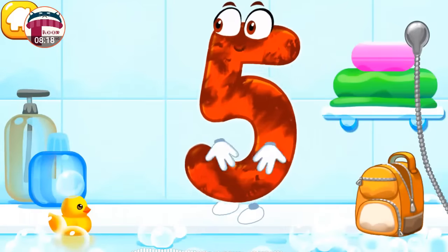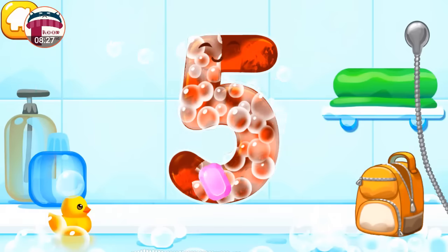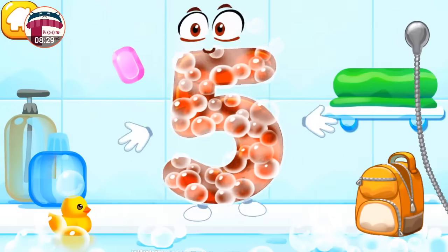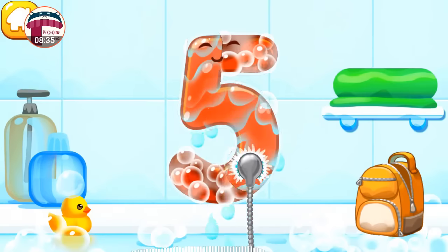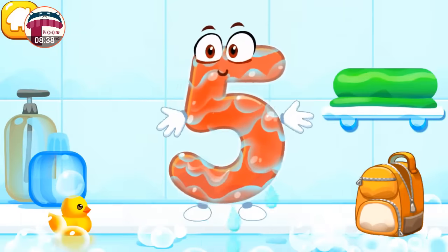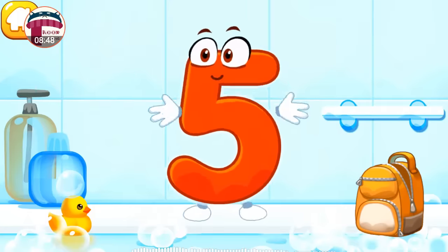Wash the number 5. First, apply soap on a number. Wash away the soap with water. Wipe the figure with a towel. Good job!